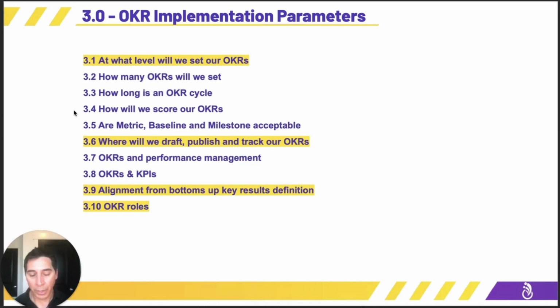How will we score our OKRs? There's 3 different scoring methods, okay? And identifying which scoring method is going to work best for you in your organization, it's definitely a conversation that you want to have, okay? And so how will we score our OKRs? Are metric, baseline, and milestone key results acceptable, right? We also want to have that conversation in terms of the type of OKRs that we're crafting, and what does that look like, right? What does a metric key result look like? What does a baseline key result look like? So on and so forth with a milestone key result, right? We want to make sure that we're having those conversations as well. Where will we draft, publish, and track our OKRs?